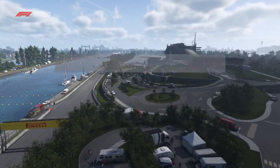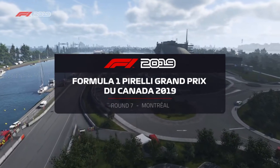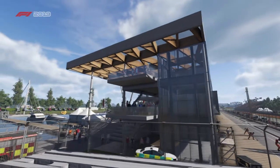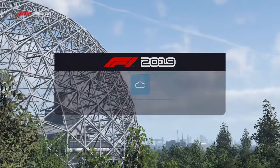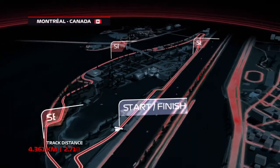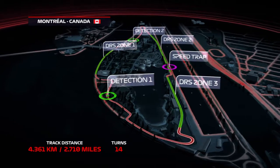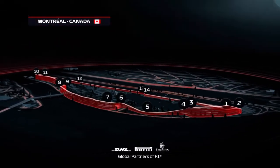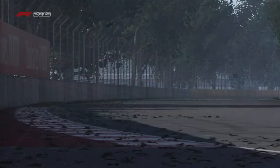Thank you all for joining us today for another exciting round of this championship season. It's one of the fastest races of the season here at the Circuit Gilles-Villeneuve, with around 60% of this 2.7-mile circuit taken at full throttle. There are 14 corners to navigate, the very last of which has its very own infamous history. Could be the cause of a safety car today.